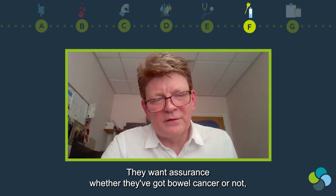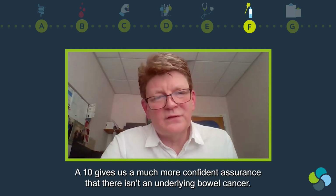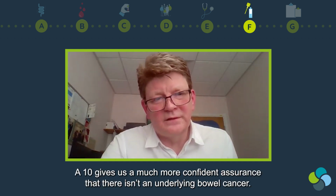They want assurance whether they've got bowel cancer or not, and the FIT test gives you that, and that's why the threshold is so much lower at 10, to give us a much more confident assurance that there isn't an underlying bowel cancer.